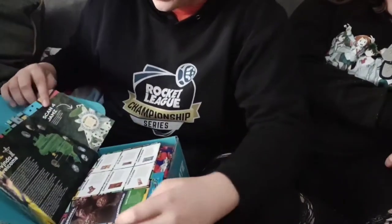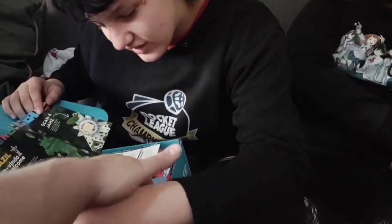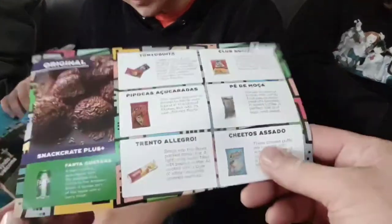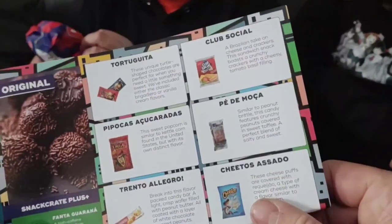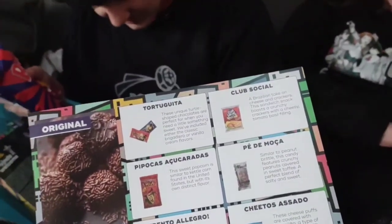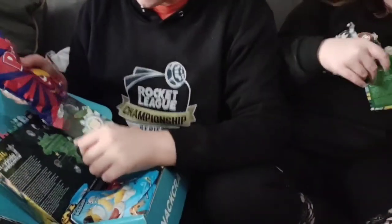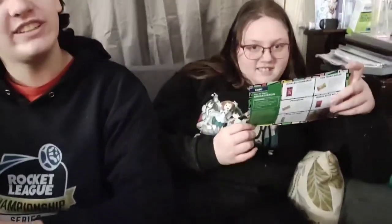Let's read some fun facts real quick. Brazil has been the longest. This is what I usually do. I'll read the fun facts if you want. Okay. This is the itinerary. We have Tortuguita. Do you want to try reading this? Tortuguita. Brazil. I knew it was special.